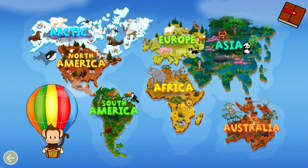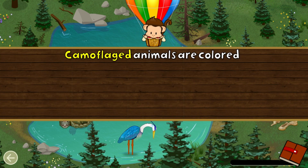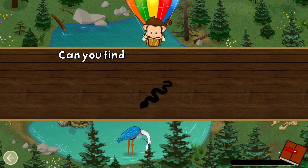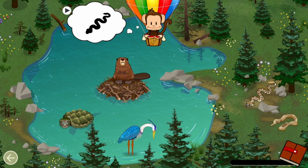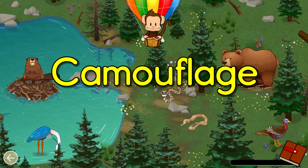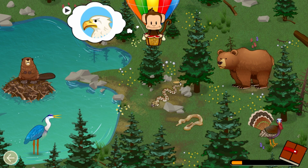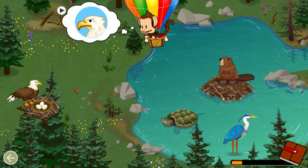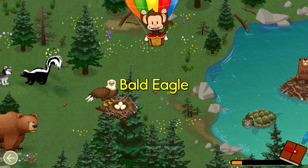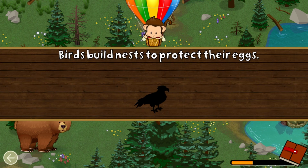Where should Milo go next? North America! Let's go! Camouflaged animals are colored to help them hide. Can you find this camouflaged animal? Camouflage! Well done! Which animal has this part? Bald eagle! Great job! Birds build nests to protect their eggs.